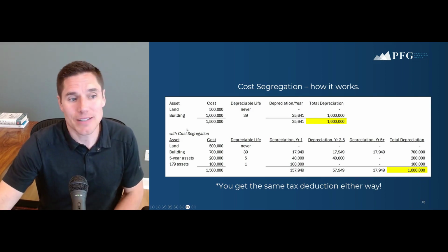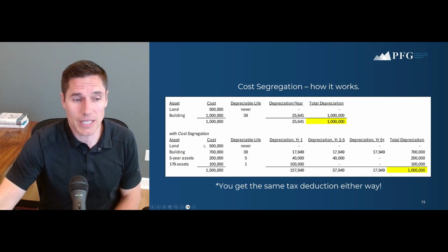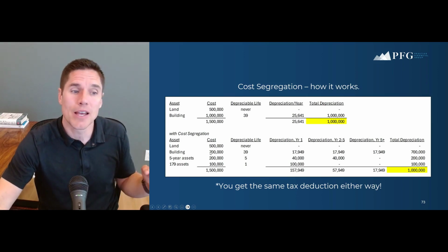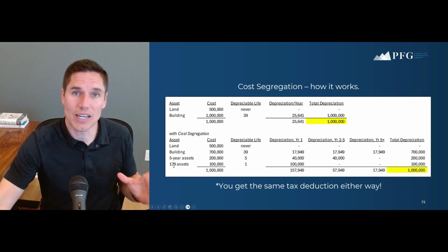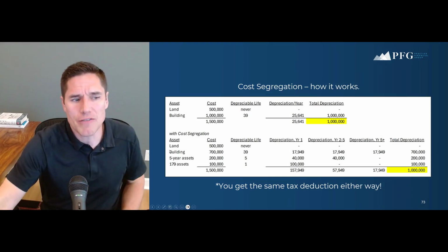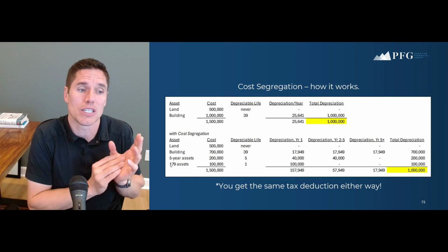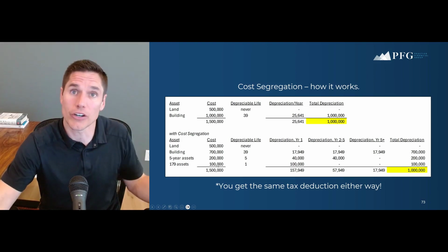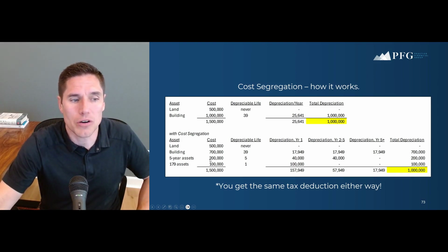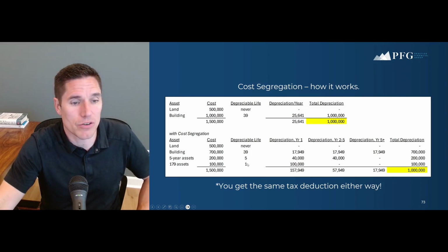But let's say you did a cost segregation study, and with this amazing study we said, okay, the land again is $500,000, but the building is only $700,000. Then there are 5-year assets and even Section 179 assets. Now, I'm not listing out what these are, but 5-year assets would be you depreciate them over 5 years. Section 179 assets are certain things that you can deduct in the year that you purchase it. And let's just say that the person who does the cost segregation study allocates $200,000 to 5-year assets and $100,000 to Section 179 assets. So these things have a depreciable life of 5 years, and this has a depreciable life of 1 year.